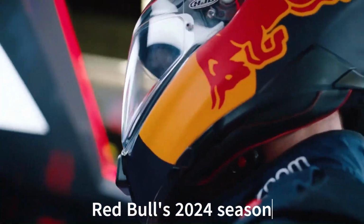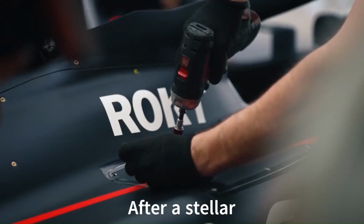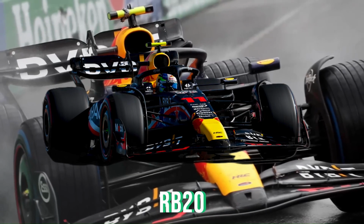Red Bull's 2024 season is hitting a major roadblock. After a stellar 2023, where they owned the track, the highly anticipated RB20 just flunked its crash test. Yes, this isn't your usual hiccup. It's a go big or go home situation.